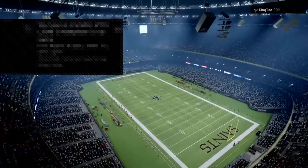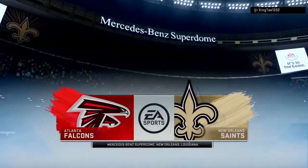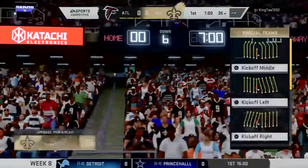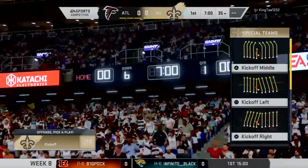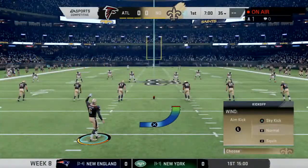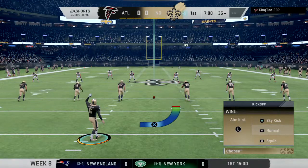EA Sports coverage of the NFL has us in downtown New Orleans at the Mercedes-Benz Superdome. Nothing like the fanfare of introductions to an NFL game, and that was in evidence a moment ago. Fireworks, pyrotechnics, you name it. This crowd is ready as their guys get set to match up between the Atlanta Falcons and the New Orleans Saints.